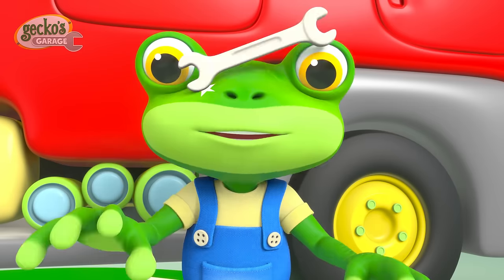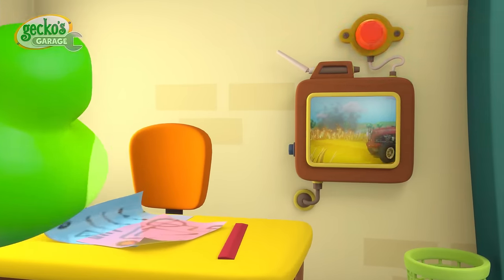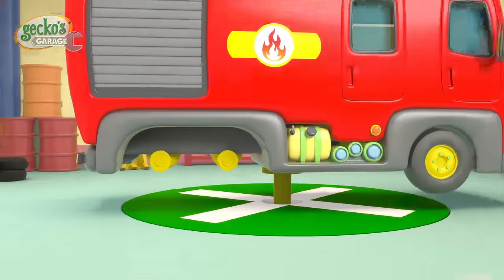Oh! Someone needs our help. Oh no! There's a fire and Fiona can't help. Her new wheels haven't arrived yet. What will we do?